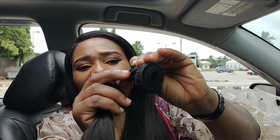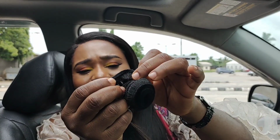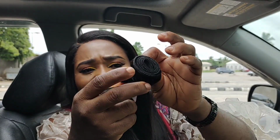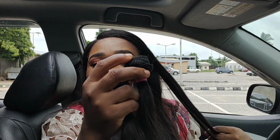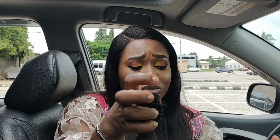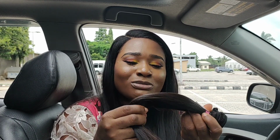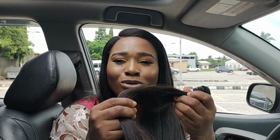It's thicker, and it almost even looks like something that was hand wefted, but it's actually machine wefted. And if I'm gonna be very honest, I like the fact that the Filipino weft is thicker. It looks more durable. It looks more like a luxury hair. And upon receiving your Filipino hair, it smells good. It smells rich. It smells like something of high quality.